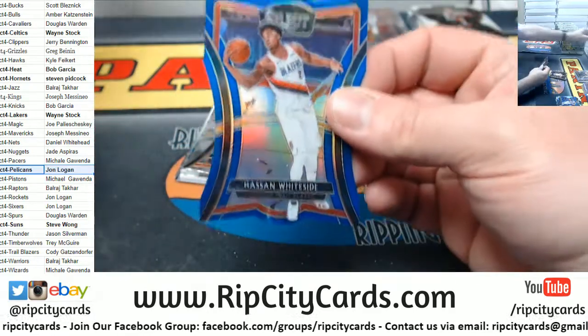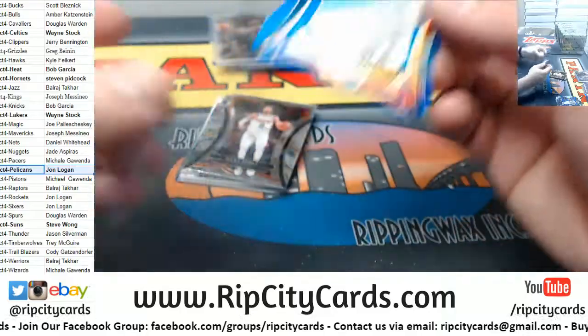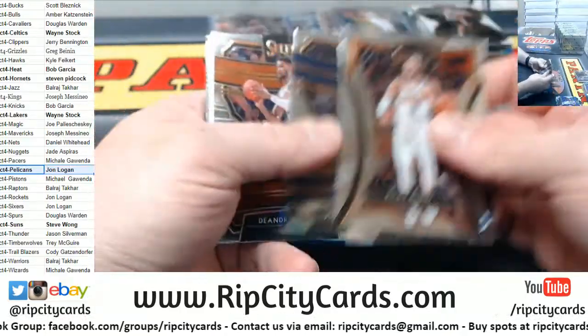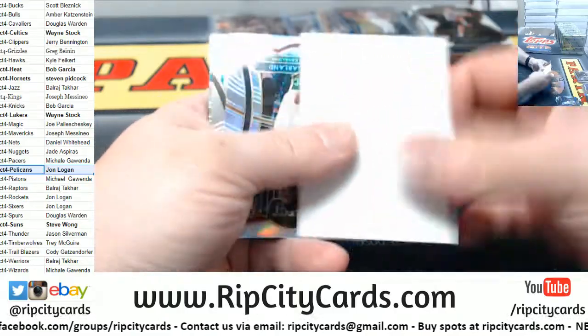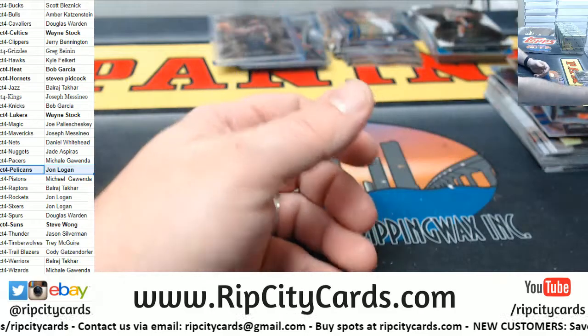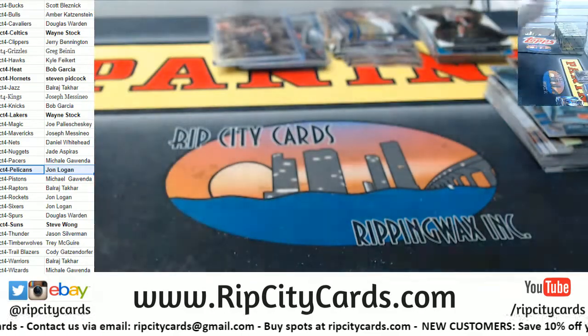All right, Hassan Whiteside die cut for the Blazers. Garland in die cut or in Prizmy.